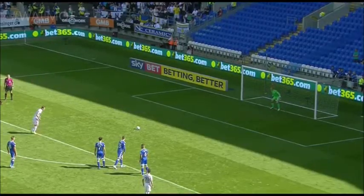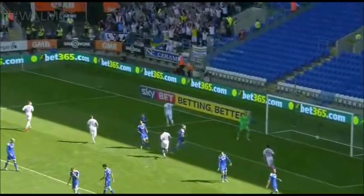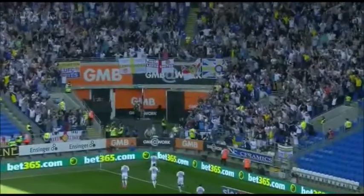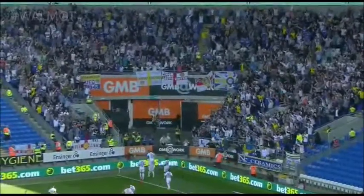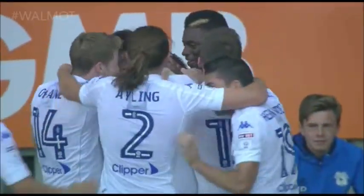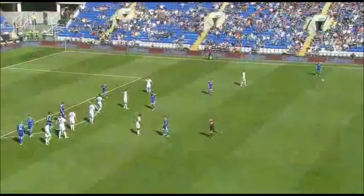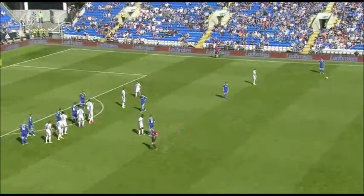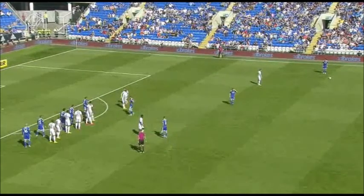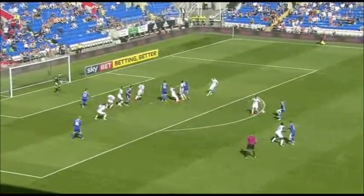Chris Wood will step up now to give Leeds United the lead, and does, and calmly so. Chris Wood celebrates in unison with the 2,000 travelling Leeds United fans who are in the Welsh capital this afternoon. Wood continues his fine form. Cardiff looking for a response. Might feel quite hard done by that they're trailing the game by a goal to nil.